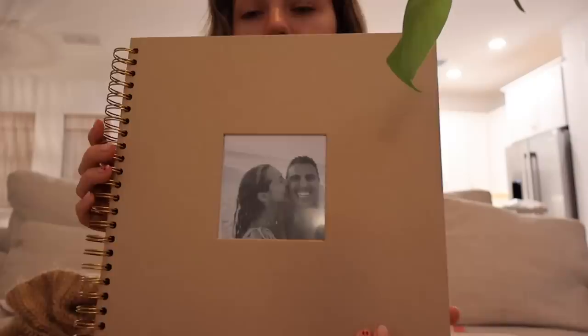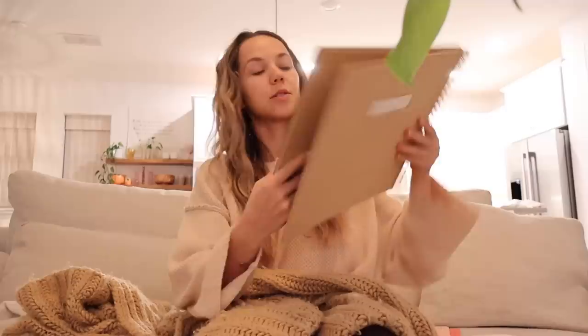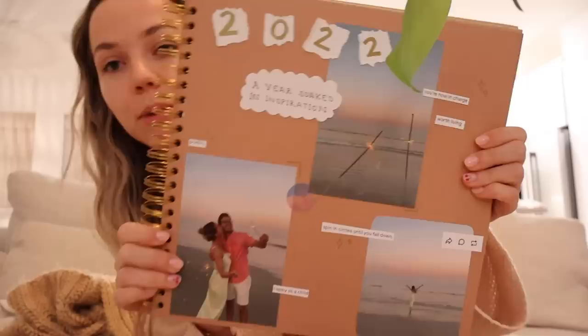Okay, here's what we have on the front. I don't think I've showed you the front yet, but it's this cute photo of V and I at the beach, smooching, so cute. And this was from New Year's Eve last year. We actually did the same exact thing for New Year's Eve this year, where we went to the beach, watched the sunset, had a bonfire, had sparklers, and then we went to one of our favorite restaurants. And so I put those photos and then some words and doodles.